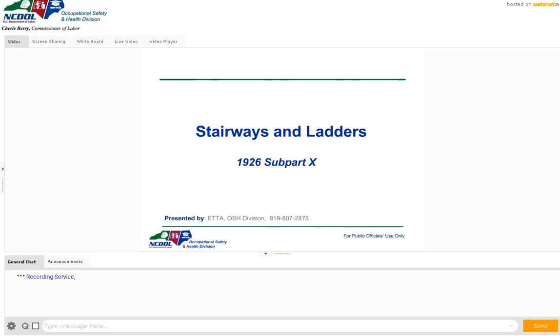Now, the last thing I want to mention before we get into our slides is the most frequently cited stairway and ladder violations. So you might want to take some notes. Here they are. Not providing a handrail or stair rail system on stairs of 4 or more steps. So you see steps, there's 4 or more risers. There's no handrail or stair rail system.